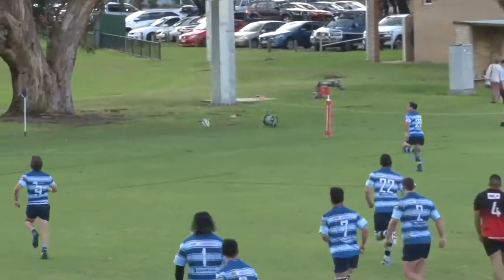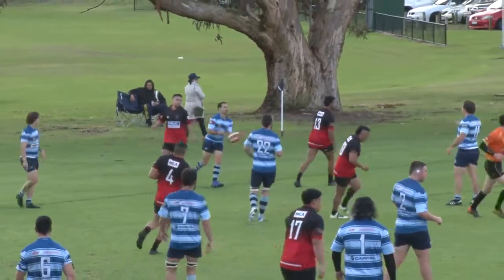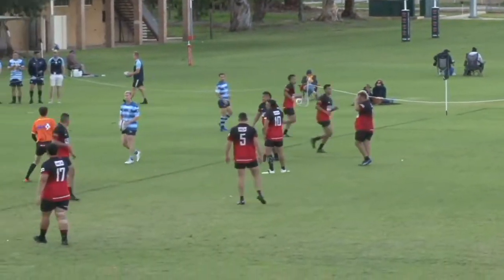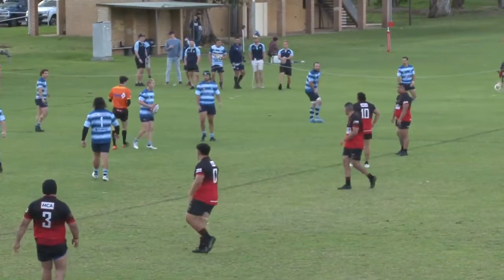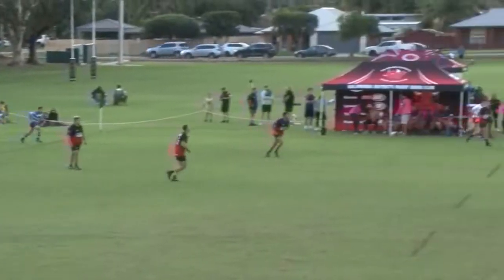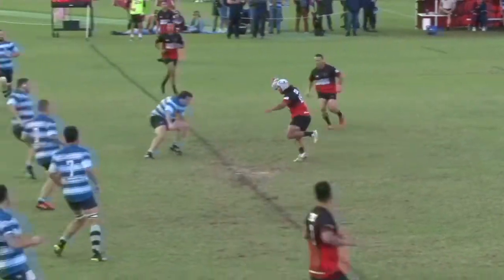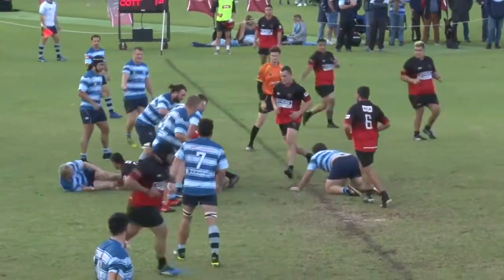Awkward little jab kick that's going to run in goal. Nothing really happening there. We'll come back for the 22. Bit of a throwaway at possession there by Kalamunda. Not much happening from it. Dropout makes its way back up to the opposition 40. Nowhere to go midfield. Releasing and going again nicely.